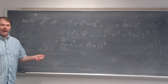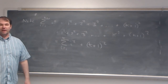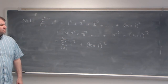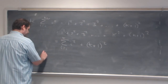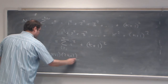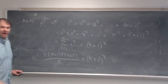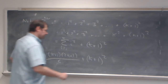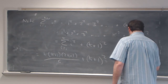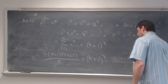And the reason I wanted to do that was because I'm assuming something about the sum as i runs from 1 to k of i squared. I'm assuming I know what that is. What is that? That's the thing we started with. It's equal to k times k plus 1 times 2k plus 1 all over 6, plus k plus 1 squared. Now to combine these, I'm going to have to get a common denominator. So this is equal to k times k plus 1 times 2k plus 1, plus 6 times k plus 1 squared, all over 6.